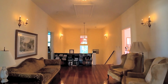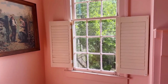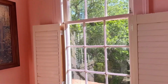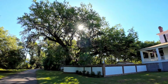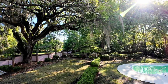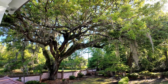Upstairs, the ceilings are still 10 feet high, which is wild. These bedrooms are enormous and they're filled with light. The windows are tall, original blown glass, and they frame views of these huge grand oaks outside. These things are massive. Some of them were probably here even before the house was built. And when the wind moves through them, you get this sound that's really hard to describe. It's like the trees are kind of talking to each other, or maybe they're talking to the house, maybe to us, who knows.